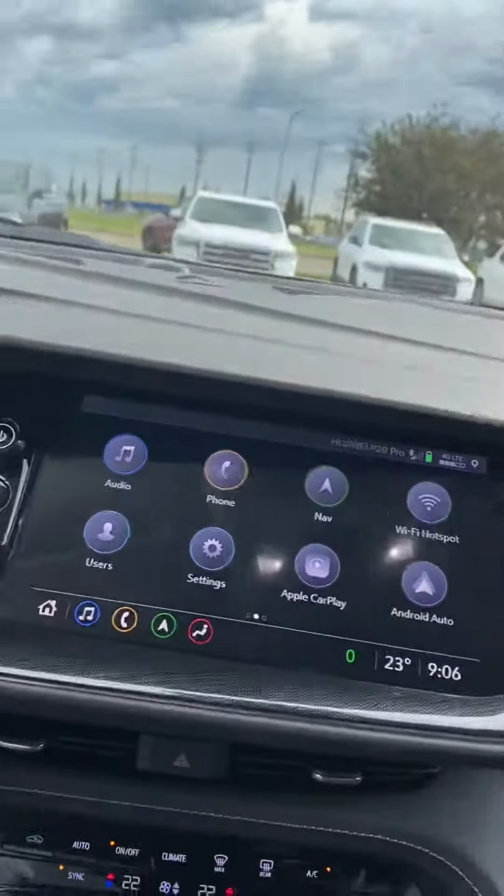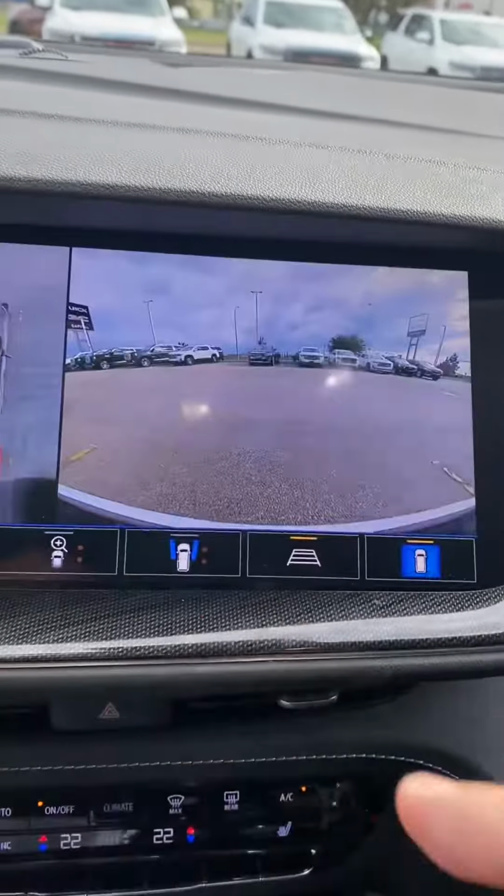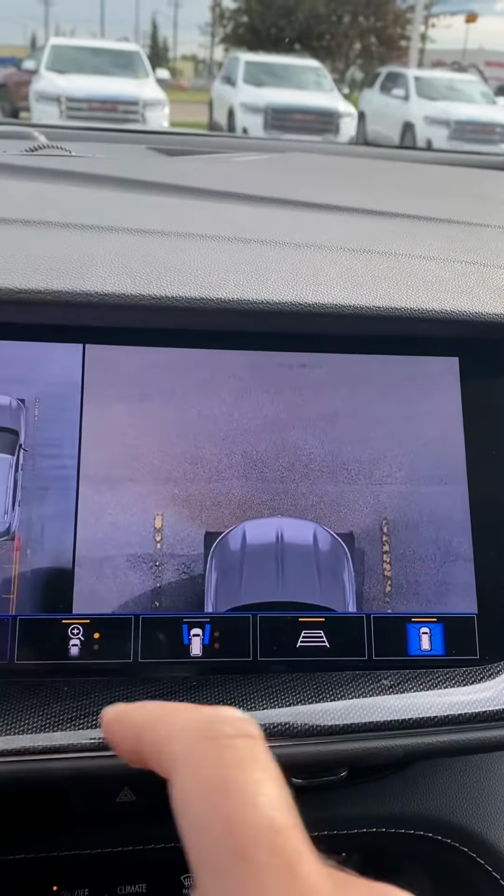This one comes with the massive panoramic sunroof. We've got the oversized infotainment center here. It does come equipped with the 360 degree camera as well. There's cameras all around this vehicle.